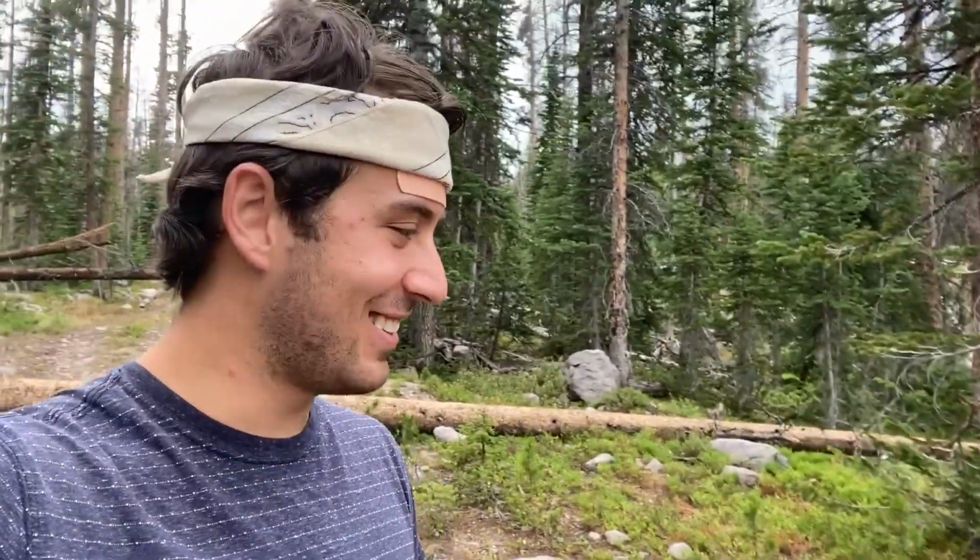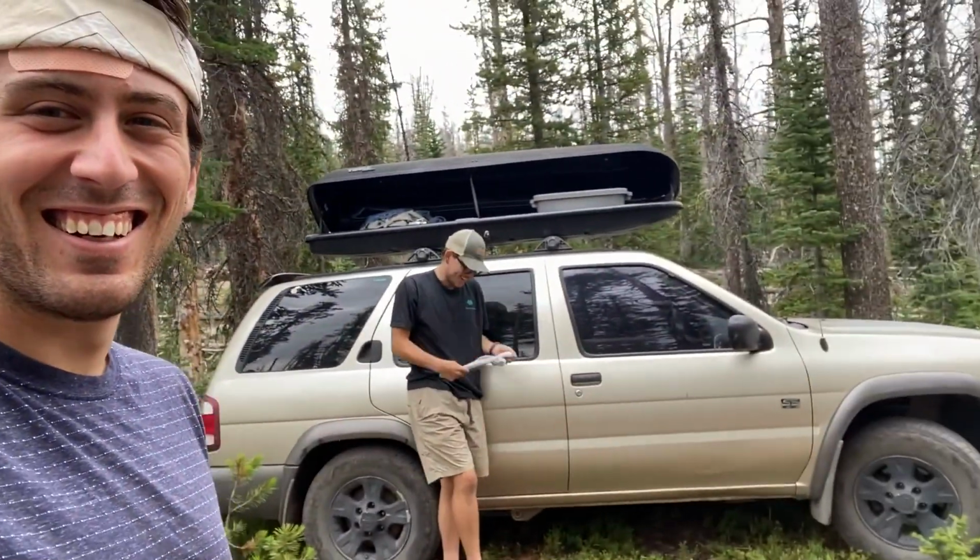So it should be a super short and easy hike, and we probably will have it to ourselves based on not seeing any cars near this place. Sick.